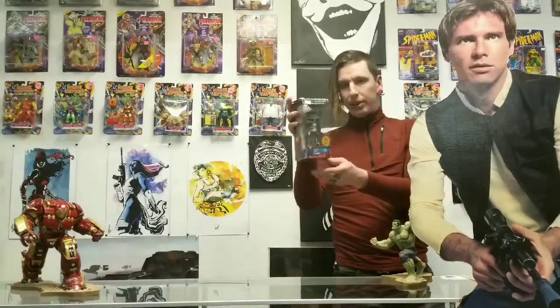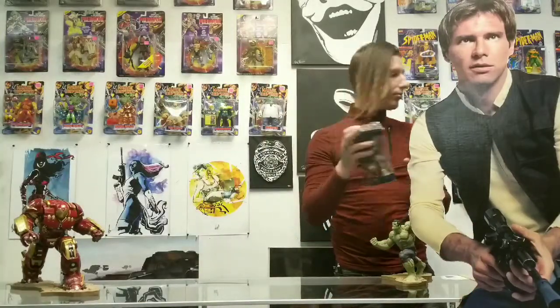And Terminator Salvation, the T600 bobblehead. His eyes are supposed to light up. He needs new batteries. $5, and he's opened. But still bobbles.